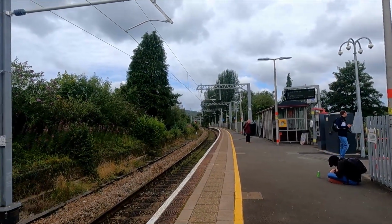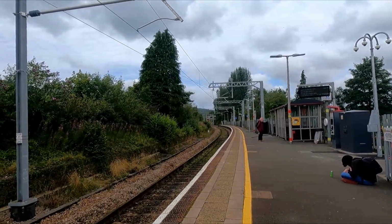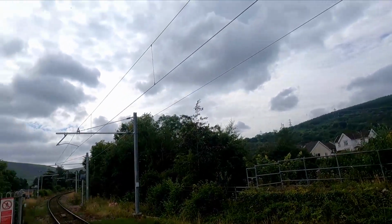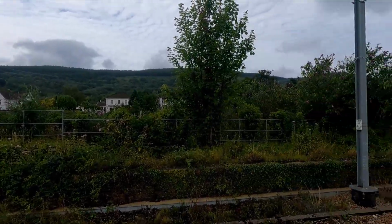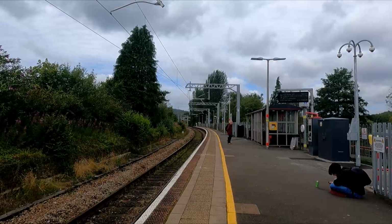The line here was singled in 1970. The remains of the former northbound platform and the station buildings can be seen from the station, as they can. And as you've also noticed, there's overhead wires here now, because at some point when the South Wales Metro comes in, they'll have electric trams, so that'll be interesting. Anyway, it's Pentrabach done. Our next station is Merthyr Tydfil.